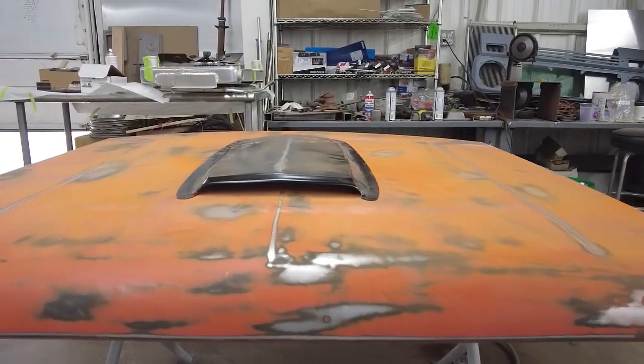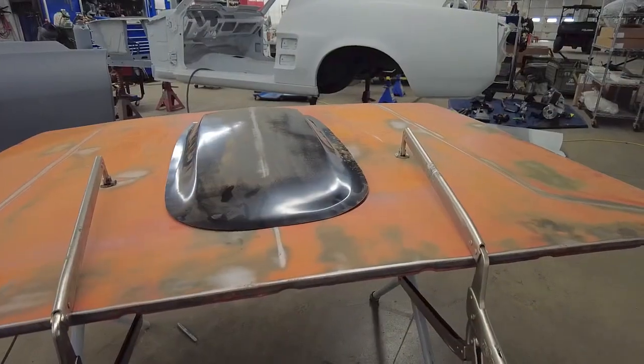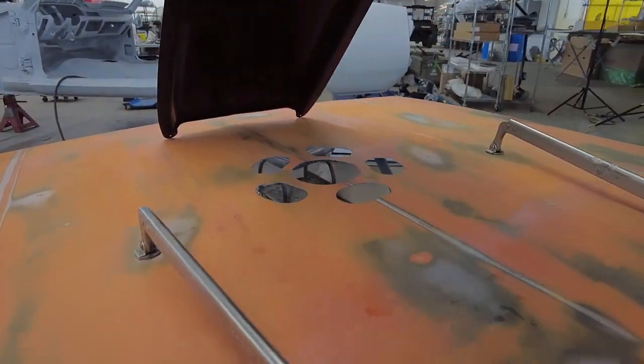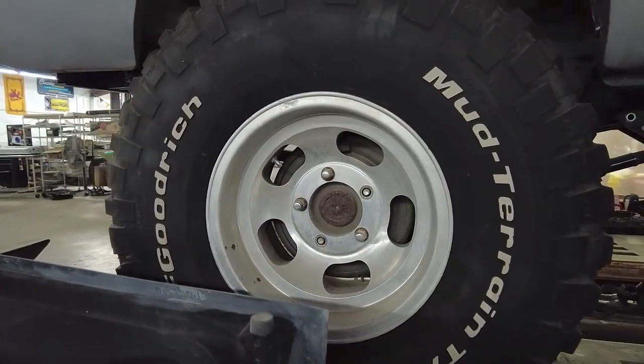Almost all the Scouts I've built have a Shelby scoop on them of some description. But this one's going to be a steel scoop. The underside of the scoop is for it to breathe and bring air into the engine compartment. The holes in it are going to mimic the aluminum slot wheels that are on the Scout.